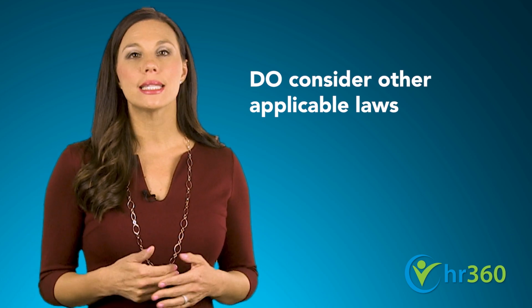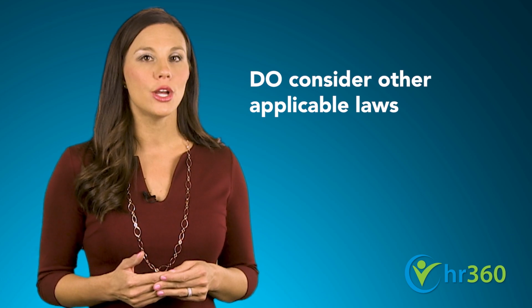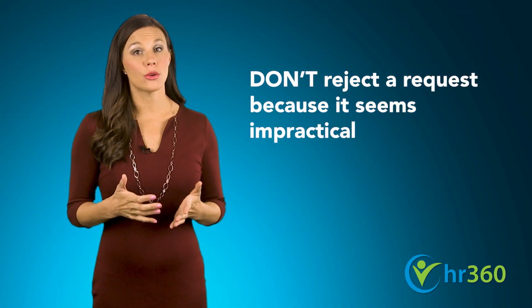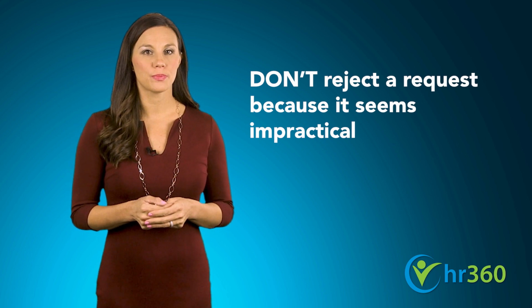For example, a disability under the ADA often also qualifies as a serious health condition under FMLA, so FMLA provisions might come into play. Don't outright reject a request because it seems impractical. Follow the process and work toward a resolution.